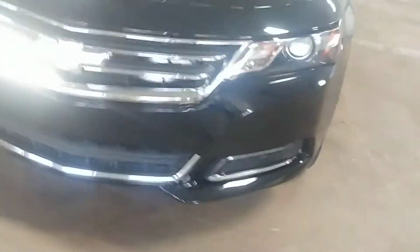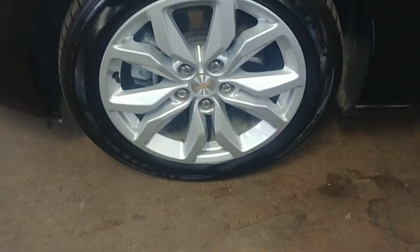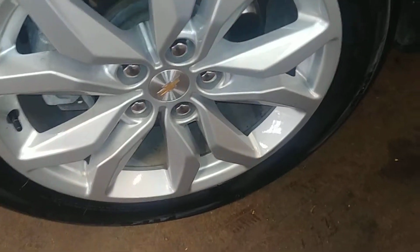Let's go real quick, your front bumper. Fantabulous 2018 vehicle. Your hood looks good. Your fender looks good. Here's your front driver's rim. Very nice. I don't see curbing. Let's check out your tire tread. Just over 730 seconds.